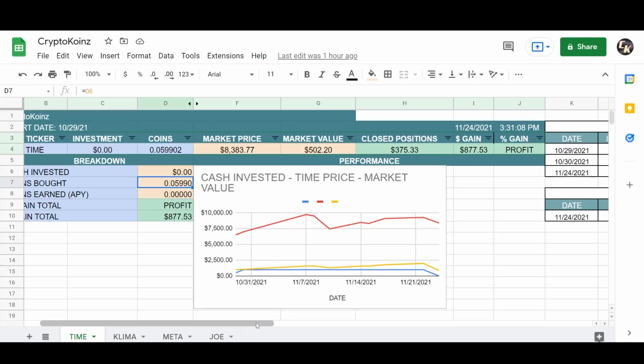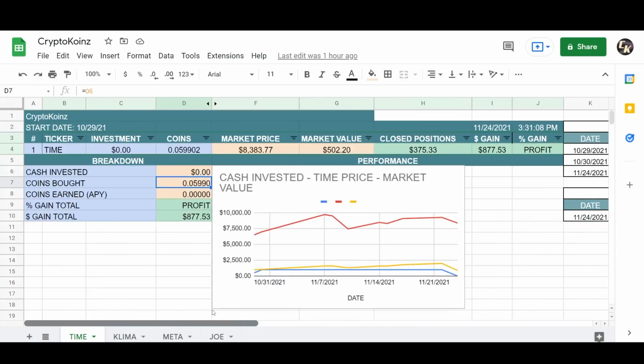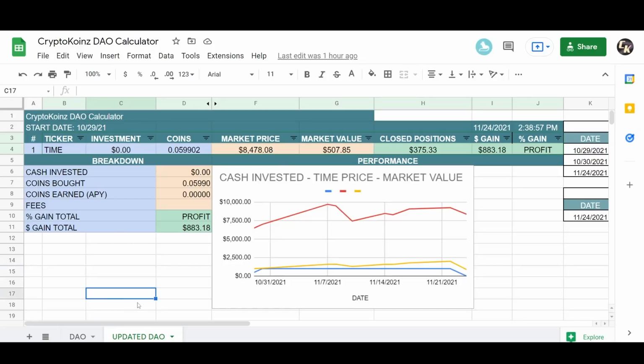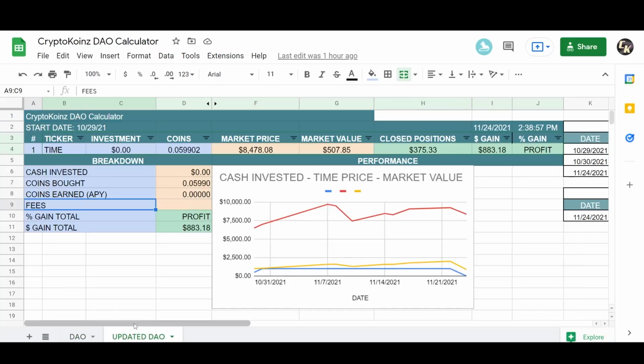And another thing I want to talk about is the Dow calculator. I did some updates today. If you go to the Discord and download the Dow calculator, this one is very similar to my new update. The bottom is the original Dow calculator that I made about a month ago. This is the updated calculator that has more information.